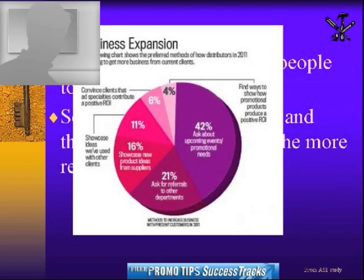and plow through it. So this was a recent study from ASI that was just published. It looked at distributors and how they get more business from their current clients. I like this pie chart. The thing that surprised me the most is, look at the 42%. They ask about upcoming promotional events and promotional needs. I think that's pretty amazing.